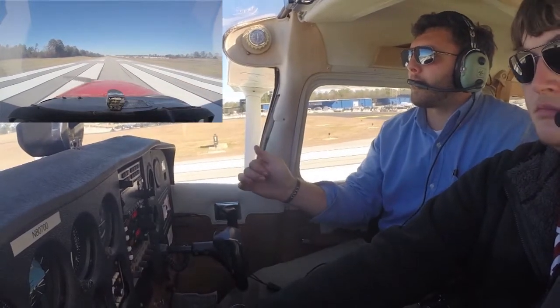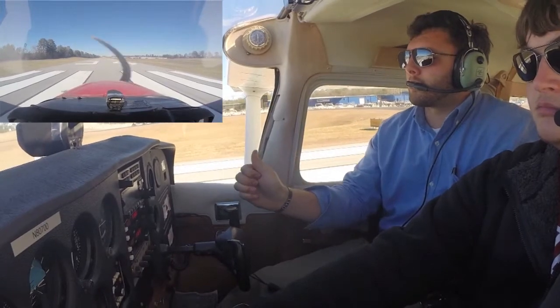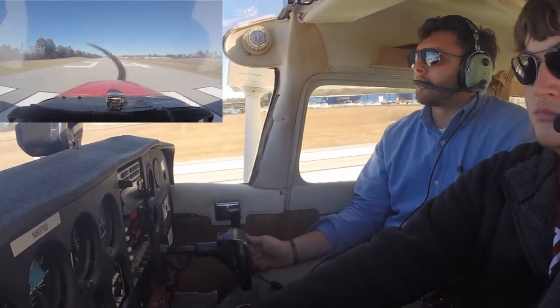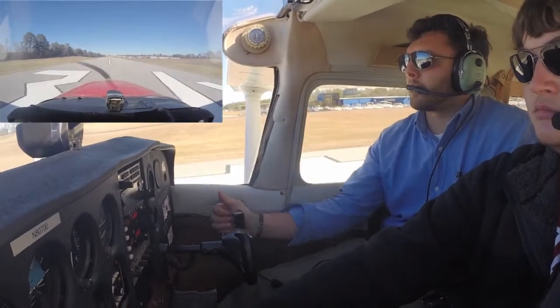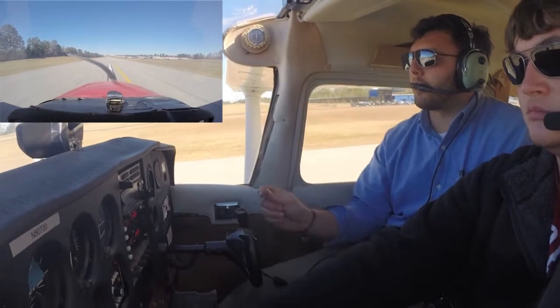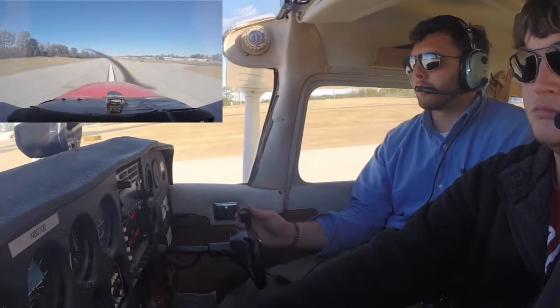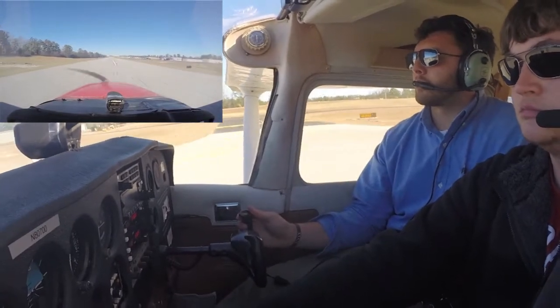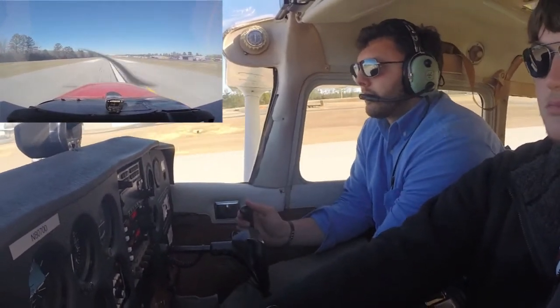Smoothly apply full power. Continue to use your rudder to steer, okay? So smoothly apply full power. Go all the way in. Keep on going, there you go. You're good, keep pushing it in, you'll get that knob all the way in. All the way in, you're doing good. A little bit of right rudder, more power. Ready to get it all the way pressed in, you're good.